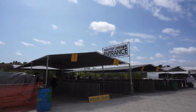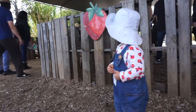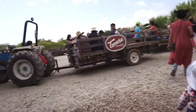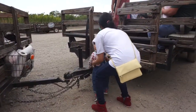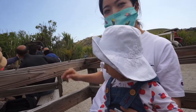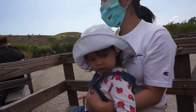Yay. We'll start off with a wagon tour. You ready to ride on the wagon? Wow. Okay, you guys can come over to the back wagon. Just make sure the child is in the corner. Okay. Thank you guys. And is there room for two? Here we go. Let's go.